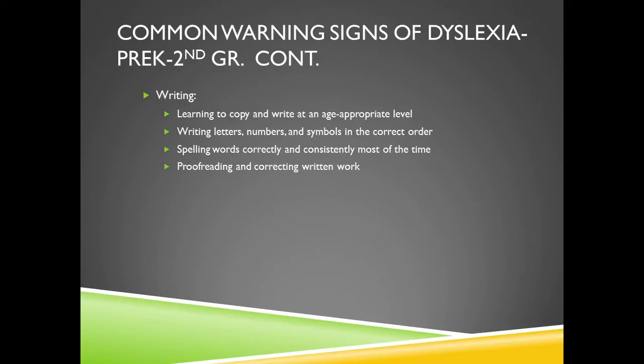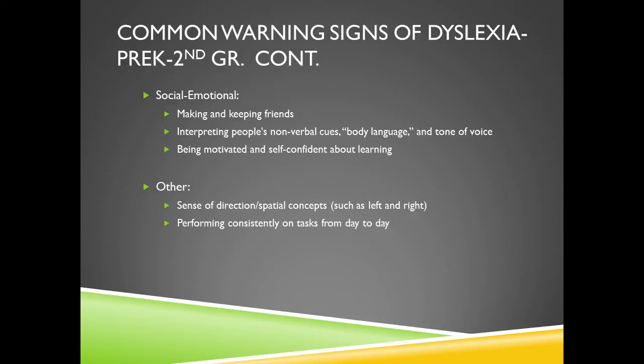Continuing on with writing, you may see the following warning signs: learning to copy and write at an age-appropriate level, writing letters, numbers, and symbols in the correct order, spelling words correctly and consistently most of the time, proofreading and correcting written work. For social and emotional, this child may experience difficulty making and keeping friends, interpreting people's nonverbal cues such as body language and tone of voice, and being motivated and self-confident about their learning.